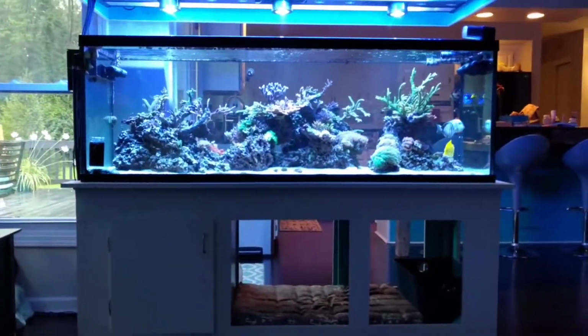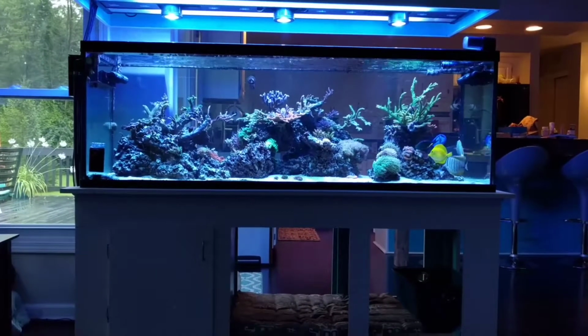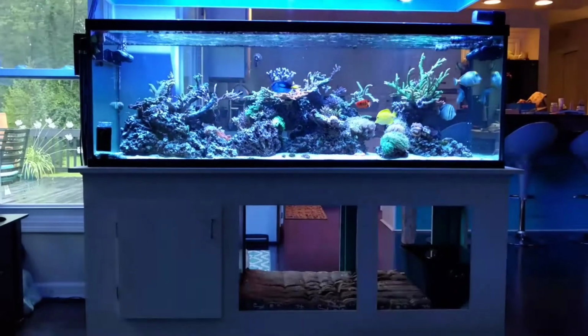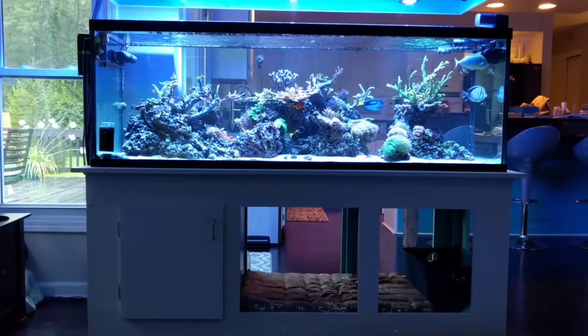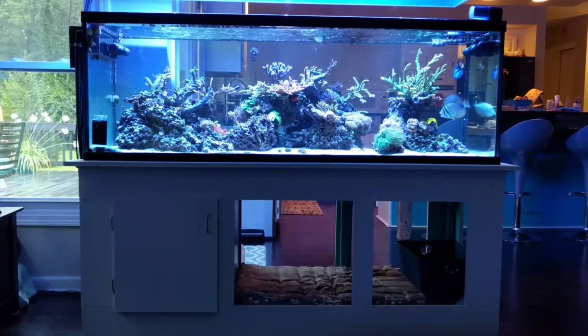I'll come back over to this side. Just really enjoying the 2 tanks more than adding anything fish or coral wise. I'm not sure what I would add, even if I did. Maybe a few pieces of SPS at some point, some more LPS corals. But by and large, the tank is doing really well.